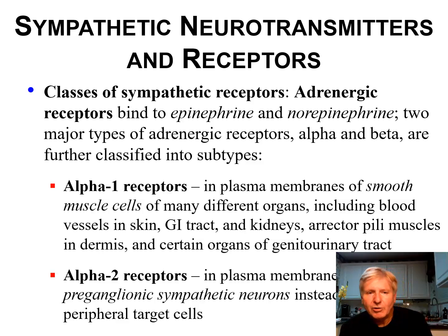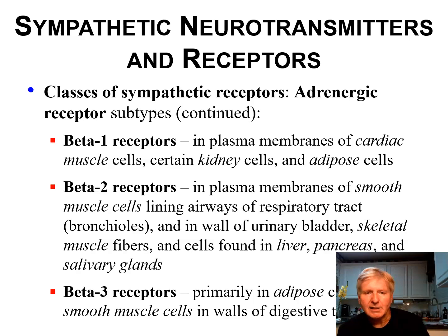So, your adrenergic receptors, from the term adrenaline. These bind to epinephrine and norepinephrine. These are your two major types of adrenergic receptors, alpha and beta, which are then further classified into two subtypes. Alpha 1 receptors are in the smooth muscle cells of many of your different organs, including blood vessels in the skin, the GI tract and kidneys, as well as the erector pili muscles in the dermis of the skin. And then you have the alpha 2 receptors in other organs like the prostate gland.